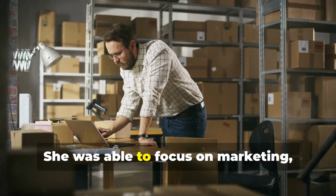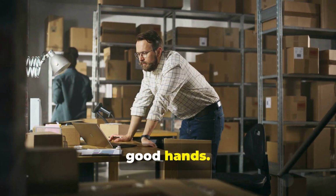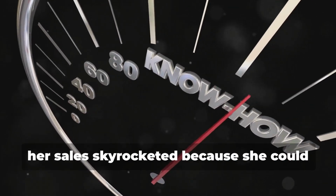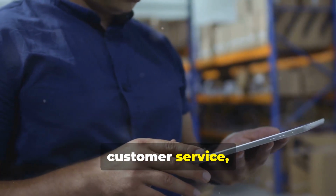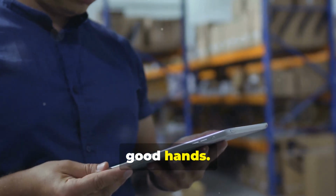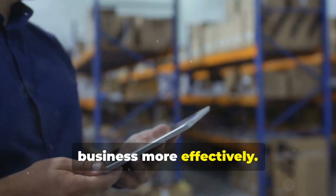She was able to focus on marketing, customer service, and other growth strategies, knowing that her product listings were in good hands. The bulk editor didn't just save her time, it empowered her to scale her business more effectively.